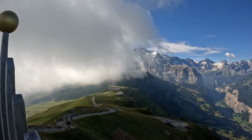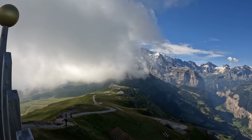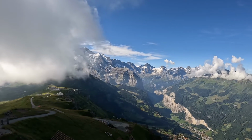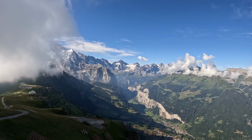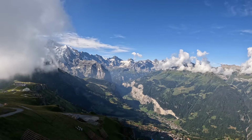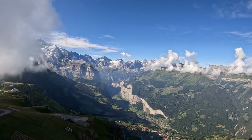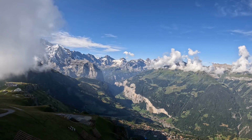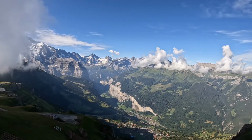That is the top of Mannlichen terminal that we came up to from Grindelwald. And that is the valley. In the far distance there you can see in the lower left is Gimmelwald, and then up to the right is Murin. Yesterday we took a gondola up to Gimmelwald and then up to Murin, and then we ran down from Murin to Gimmelwald.